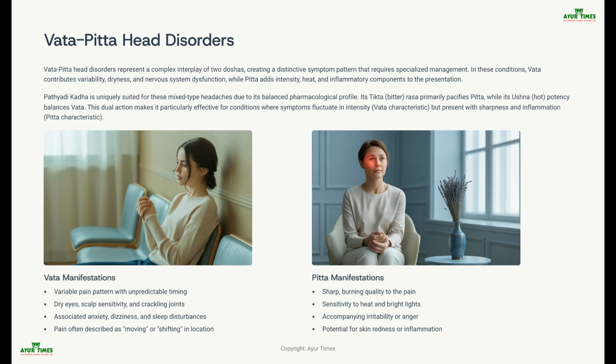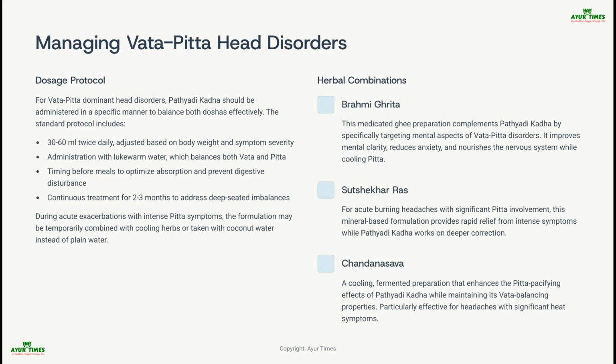With Vata dominance, you might see pain that changes location or timing, maybe dry eyes or scalp, anxiety, dizziness. The pain might feel like it's moving. With Pitta more prominent, the pain is sharp, burning, there's sensitivity to heat, bright lights, maybe irritability, or even some skin redness. When you see elements of both, that's the mixed picture.